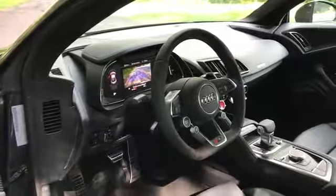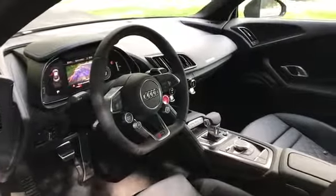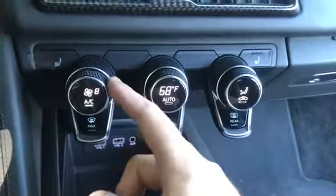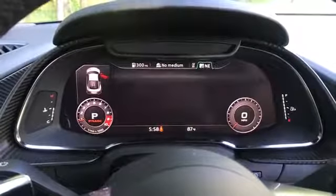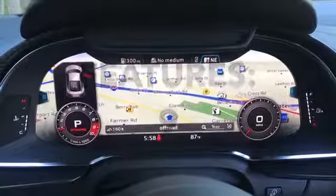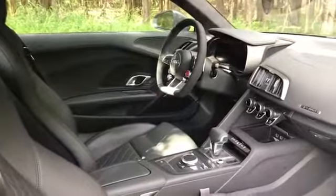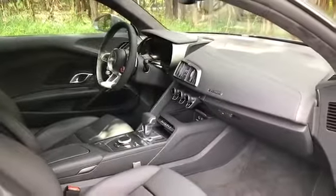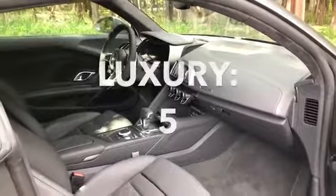Next up are the daily categories, starting with features, where the R8 is truly innovative. I love the climate controls, but I really love the Audi virtual cockpit, which gives Tesla a run for its money. It gets a hard-to-achieve 9 out of 10. It's the best car in this class. Luxury measures comfort, and the R8 is reasonably comfortable, but it's still an exotic sports car, and it feels like it. It's even a bit rougher than its predecessor. It gets a 5 out of 10.